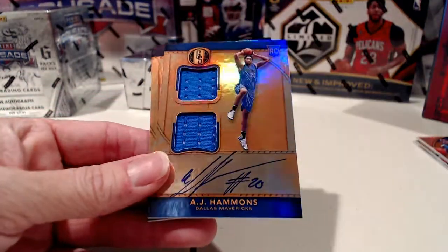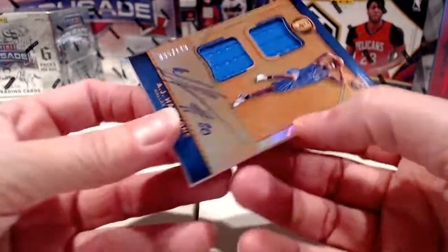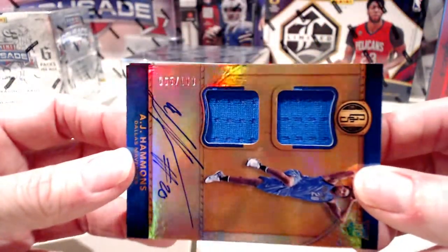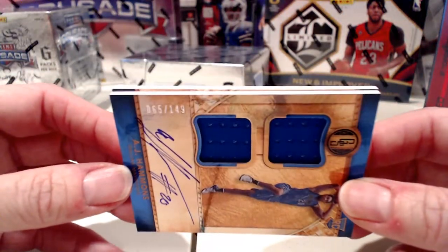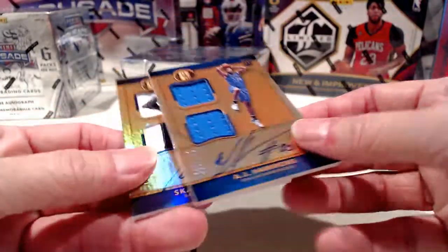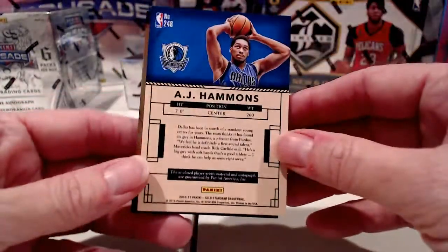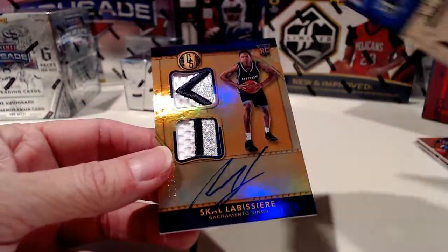Then we have A.J. Hammonds with an on-card signature here. And AJ is numbered to 149. Sometimes it's kind of hard to see the numbering in Gold Standard because it kind of blends in with the card a little bit. And, of course, AJ Hammonds is for the Mavericks. So, Mavericks have a signature hit.